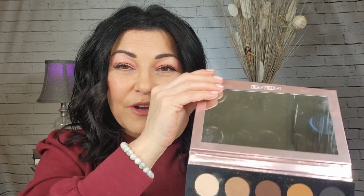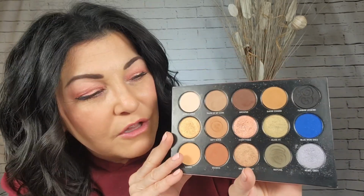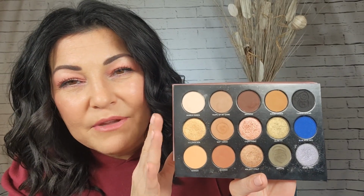Okay, and the last palette I'm going to talk about, you guys, you know this was coming. It's by Patrick Star One Size. I've reached for this so many times in March. It is such a beautiful palette. It has a beautiful mirror in here that's very large. And I just love the color story. These are my vibe. You guys know that.